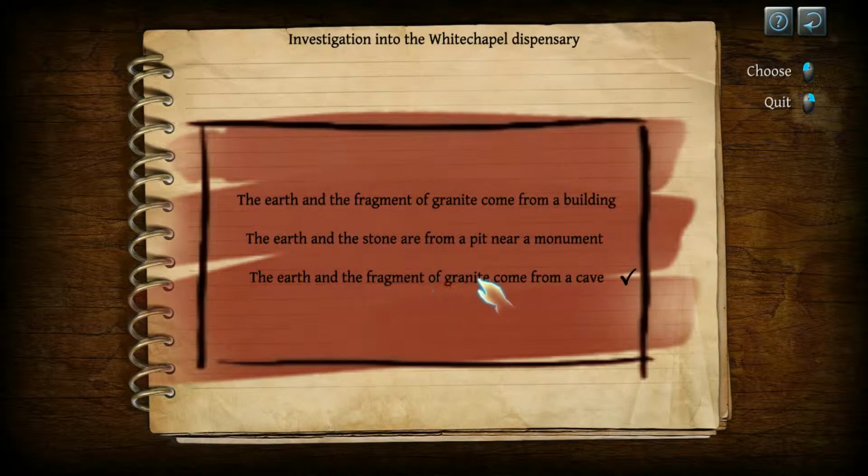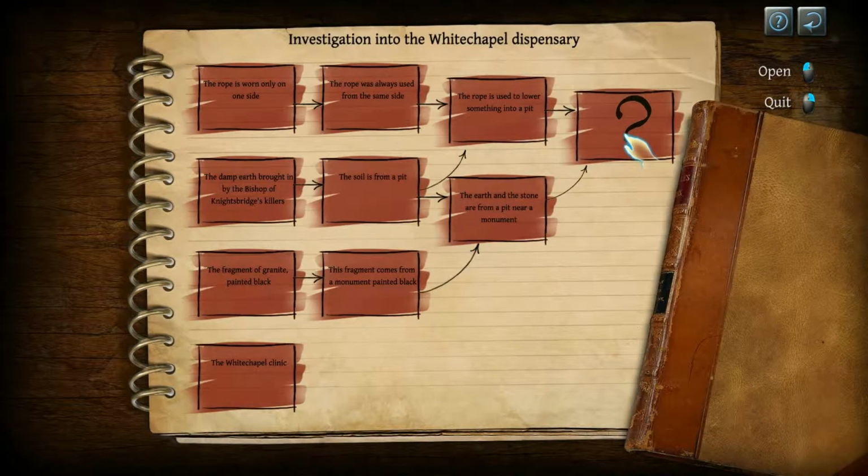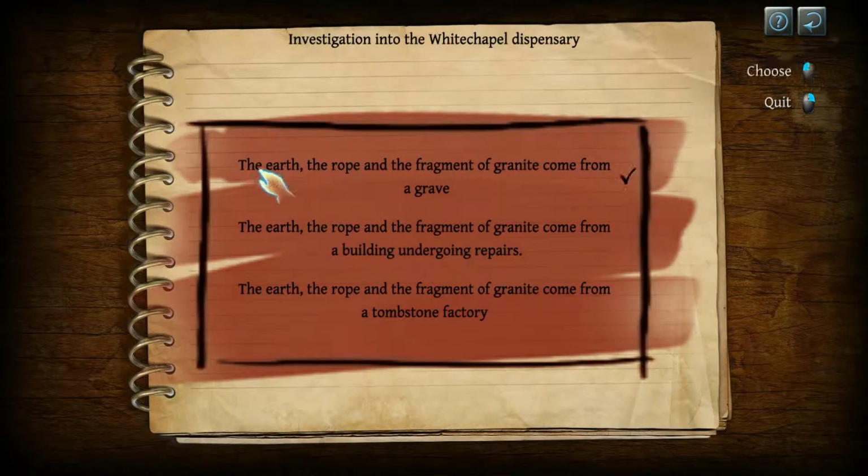The earth and the fragment of granite come from a cave. I won't say a cave. Could be a building, or could be a monument near a pit. Let's try monument near a pit. And they both lead to... so it used to pull something for a monument.